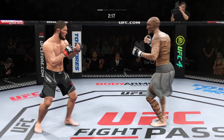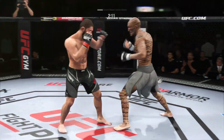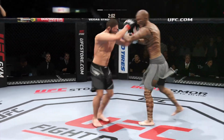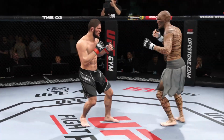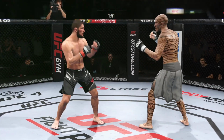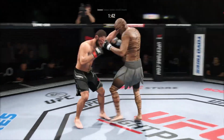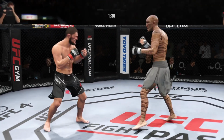How good is that right hand? Lands flush with that right hand. The uppercut flails and misses. Beautiful punch. Man, he's just got a great feel for the striking realm early in this one. The timing is on point. He's doing a great job of mixing everything up. Under 2 minutes to go. Lands a glancing right hand upstairs. Wow. Beautiful head kick.